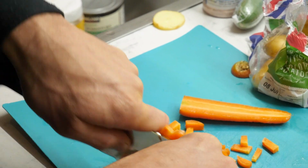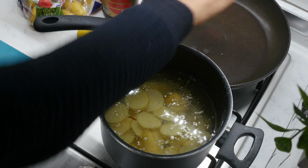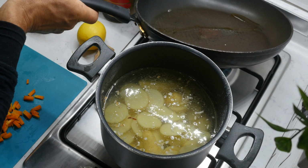So I'm going to go more like an Italian soffritto. So I'm going to chop it nice and fine and use carrot as the base. So we get the pan nice and hot, a little bit of oil on. Oh, that's a decent bit of oil, excuse me.